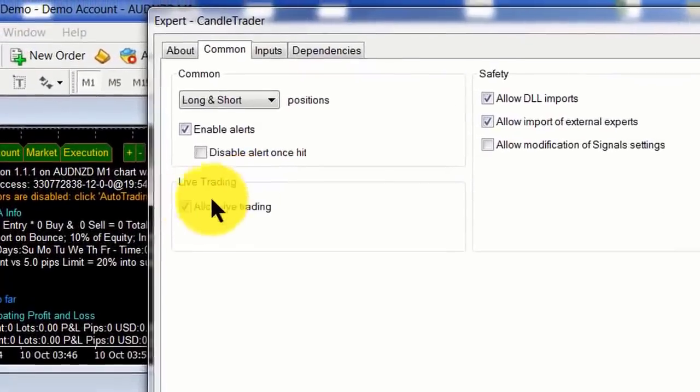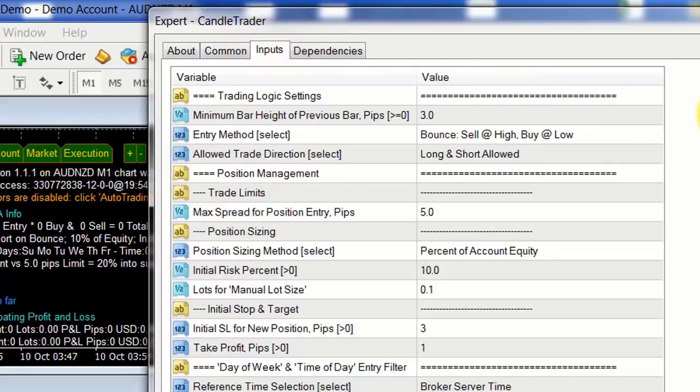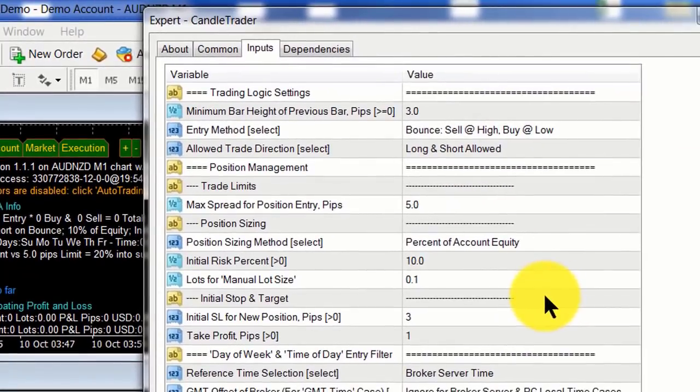Now, when loading this EA, it's important to tick on allow live trading and allow DLL imports, and then the inputs that I'm going to use: we're going to be trading candles, and we're going to be trading them on the 1 minute time frame. So we're only going to trade candles that have a minimum bar height of 3 pips. So it's a 1 minute candle that has a minimum bar height of 3 pips. And what we're going to do is sell the previous high and buy the previous low. So we could end up with 2 transactions for every candle. And we're going to trade long and short in most of the currencies. As we go along, I might amend that.